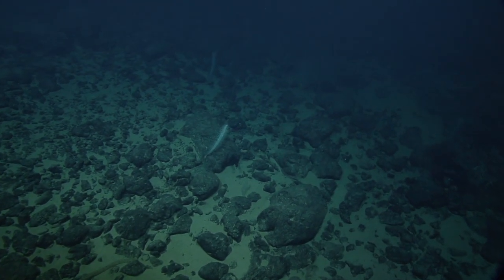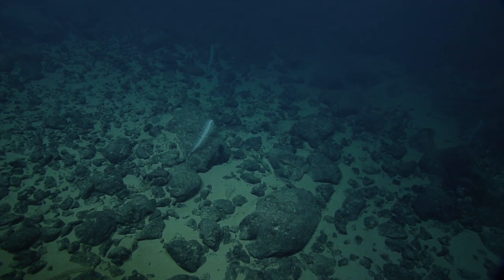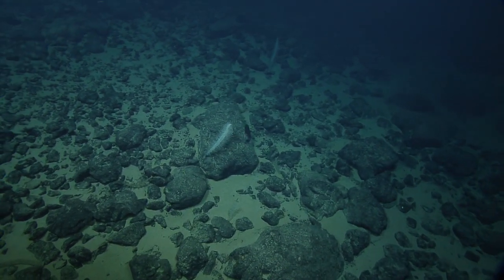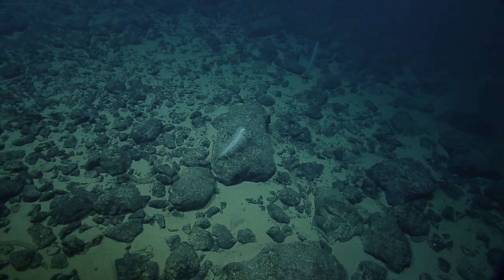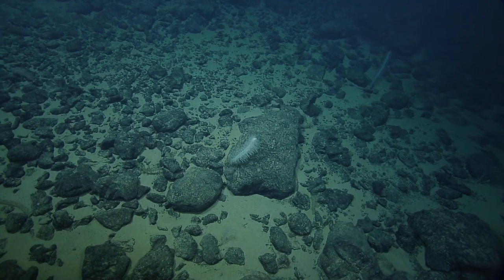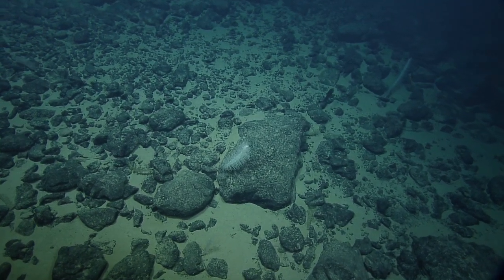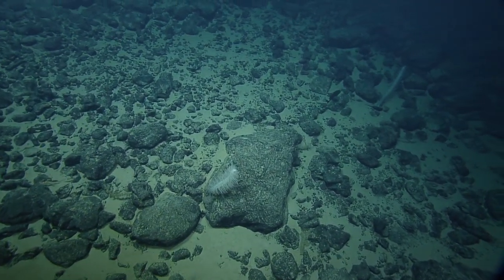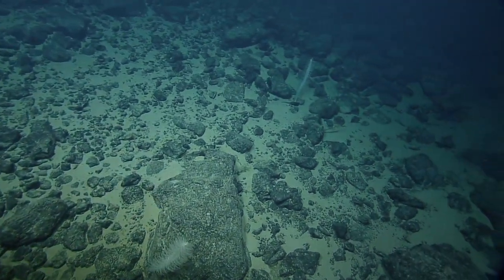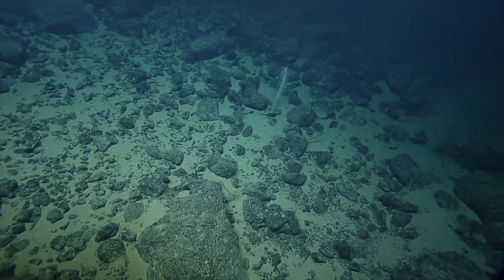There's a fish, finally. We got a fish. Yeah, a shark. Oh my gosh. I'll see if I can herd him in the direction we're supposed to be going. Thanks, Dan.